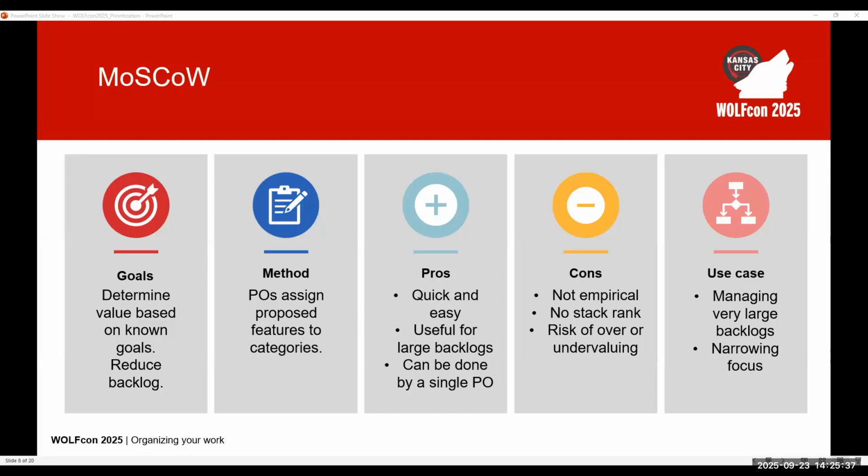The other major danger is that you risk over or undervaluing certain things. In particular, it's super easy with Moscow to put way too many things in the must do column. And if you have too many things as absolutely must do, then you don't really have a must do column. So I tend to reserve that for pretty specific cases. And then again, as mentioned, I use it for managing very large backlogs and narrowing focus.